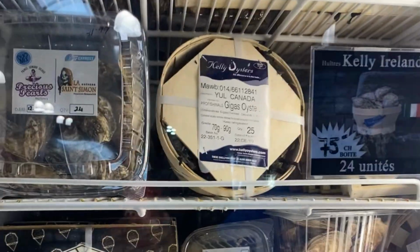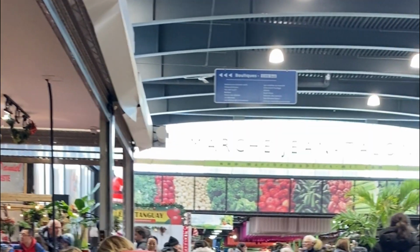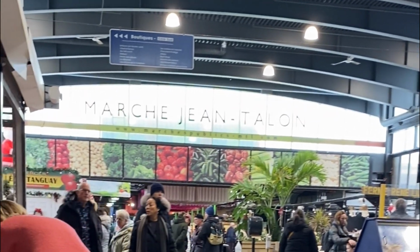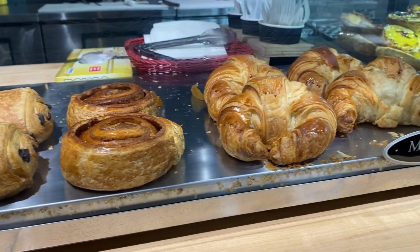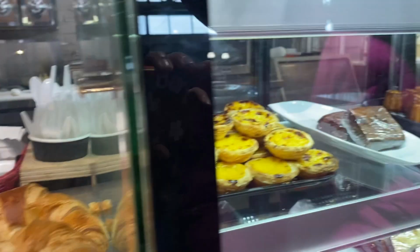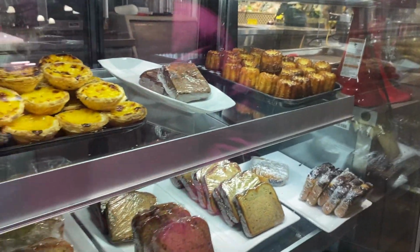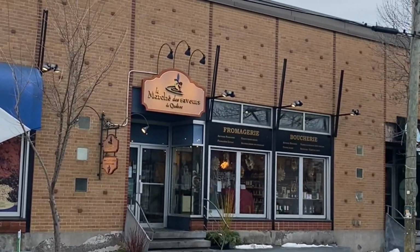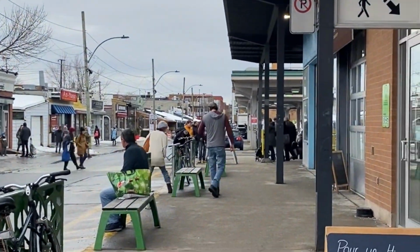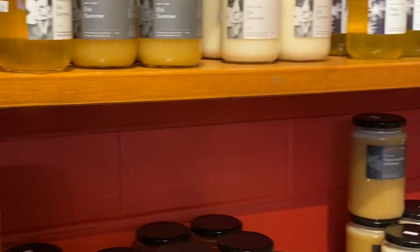The Jean Talon Market, situated in the heart of Montreal, Canada, has long been a vibrant hub of commerce and gastronomy. This bustling market, named after one of Quebec's founding fathers, is widely regarded as one of North America's oldest public markets. With its diverse array of produce, artisanal products, and cultural atmosphere, the market is a beloved institution cherished by locals and visitors alike.